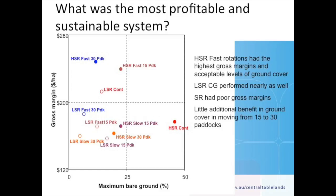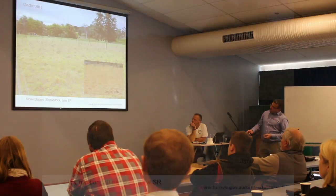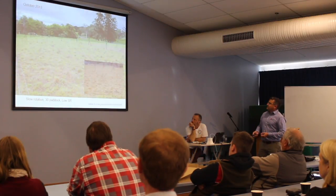Obviously with those sheep in that paddock all year round, no rest whatsoever, you're going to have a heck of a lot more bare ground. And potentially longer term impacts on your perennial grasses. That is the slow rotation 30 paddock system. You can see there's a lot more dead grass in that system when we measured in that experiment, which provided a lot less quality for the animals grazing in that system.